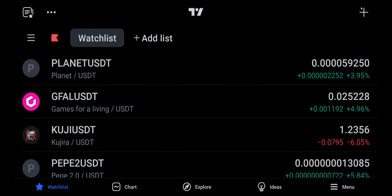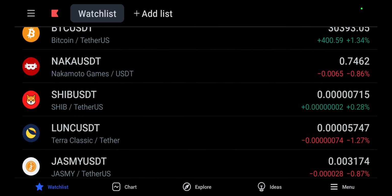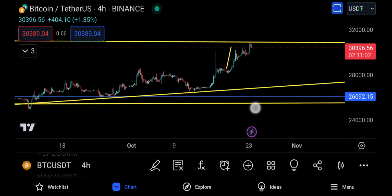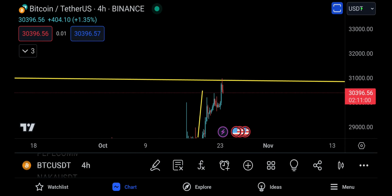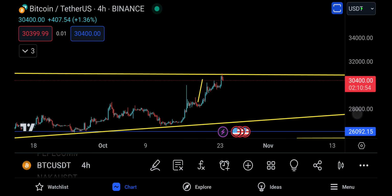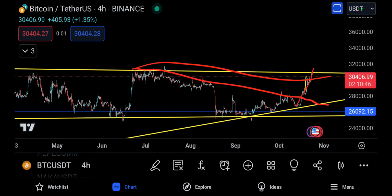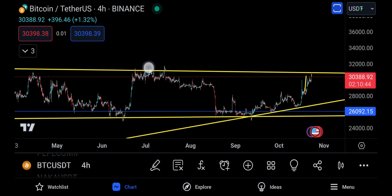Now we're going to go back and I'm going to show you what Bitcoin has been doing in the past few days. You can see that Bitcoin right now has come up to $31,000, and I've been saying this for a very long time, ever since we broke below this area. We had this trend line that was broken out there, and I told you that this is where we may be looking to push to the upside. Now a stop loss may be placed here, and that may be taken out as well before dropping down.